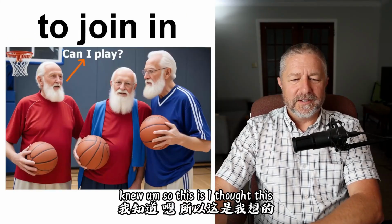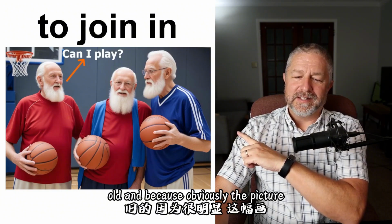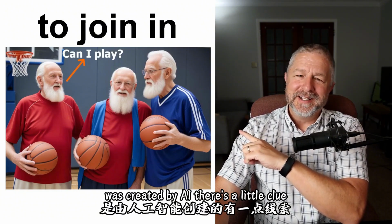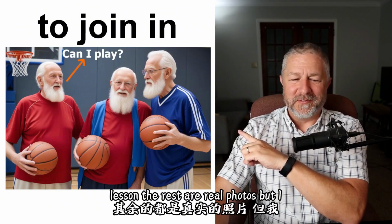So this is, I thought this picture was funny because these guys are old and because obviously the picture was created by AI. There's a little clue. I don't use AI pictures very often. I think there's only one in this whole lesson. The rest are real photos.